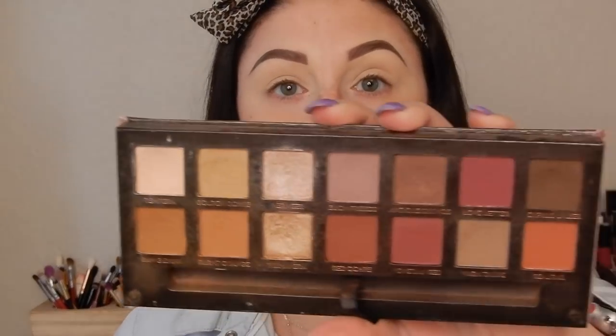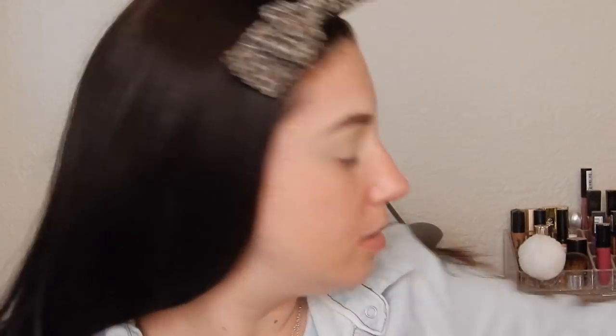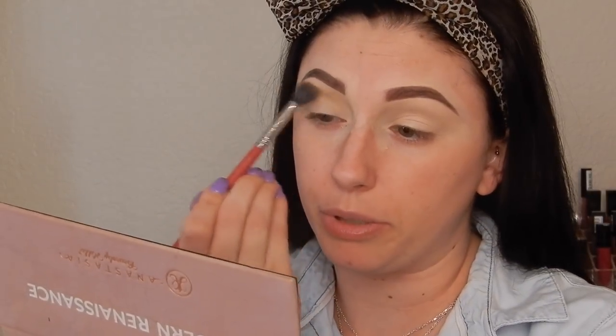What one do I want to use? I'll just do Modern Renaissance. So this is clearly a really loved palette. I try and be as frugal as possible because I love it so much. But I'm just going to take a fluffy blending brush. I need to clean my brushes too. This is the Sigma E40. It's really old. And then the first shade I'm going to go into is Golden Ochre, which is this guy right here. So I'm just going to put that into my crease.